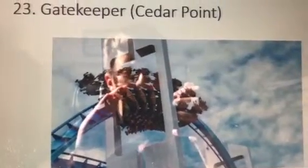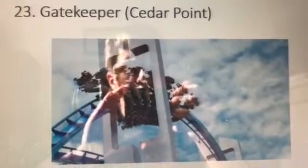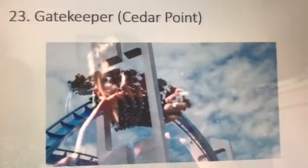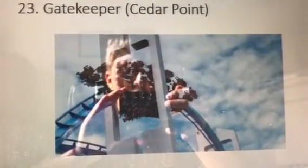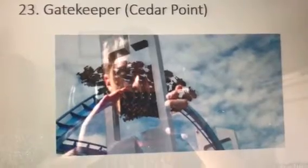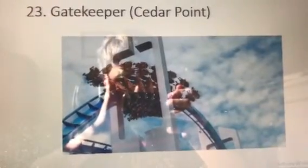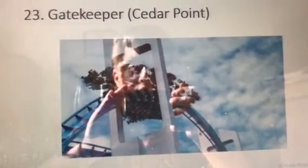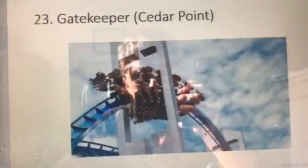Number 23 is Gatekeeper at Cedar Point. This is probably a controversial pick because lots of coaster enthusiasts don't really like this coaster. They say it's forceless. And yes, this coaster is forceless, but I still really enjoy it because it's just a really enjoyable coaster. The vest restraints aren't that bad, despite that, yeah, it was forceless. I really like the keel tower element, which is the 0G roll over these keel towers, which are probably the most famous part of the ride. Also, the wing over drop is really cool too. But there's probably other coasters at Cedar Point that are better than this.